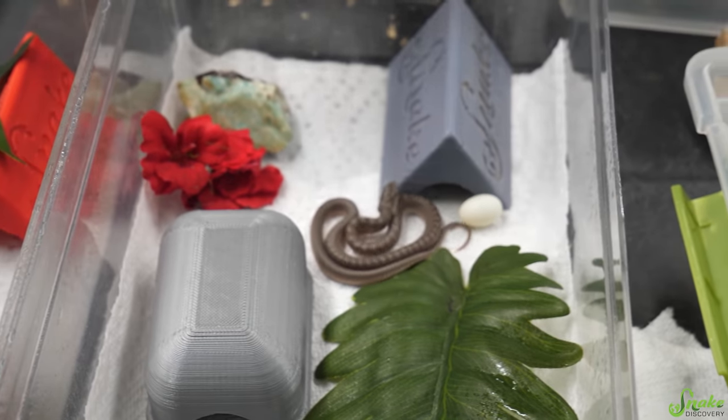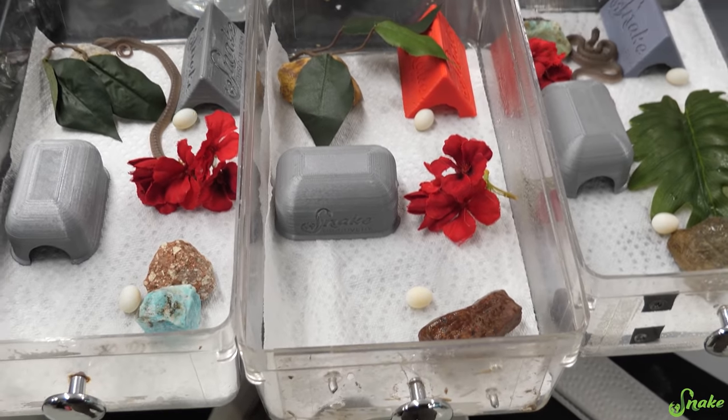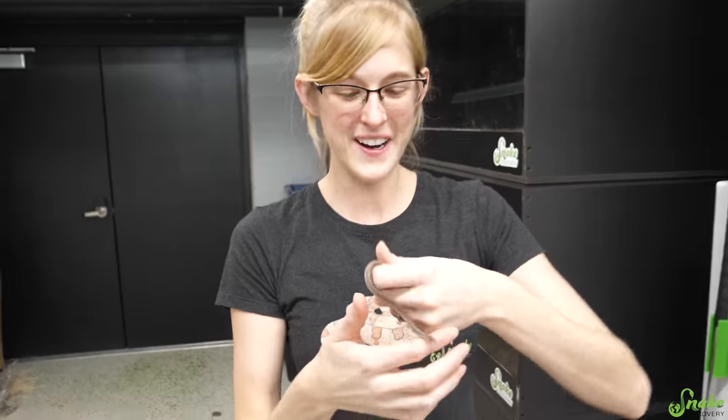There, now they all have a little egg to eat outside of their doors. We're going to put them in the baby rack and see how they do. And none of them have any kinks at all. They seem perfectly healthy. Oh my goodness, look, he was opening his mouth. Yeah. Oh my gosh, you're so sassy.